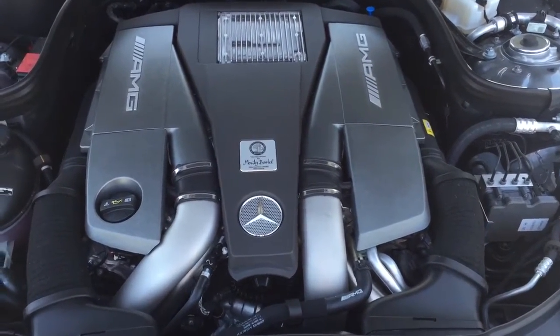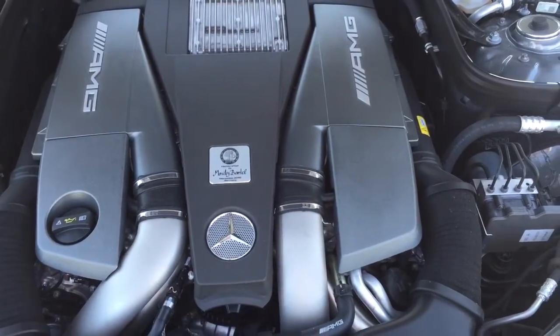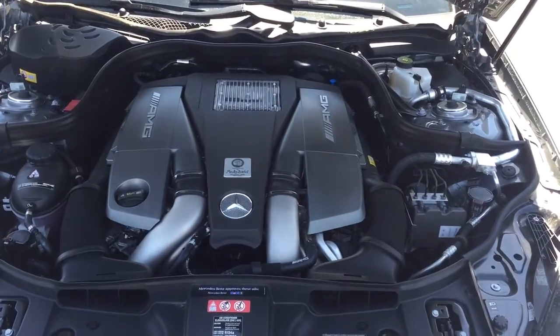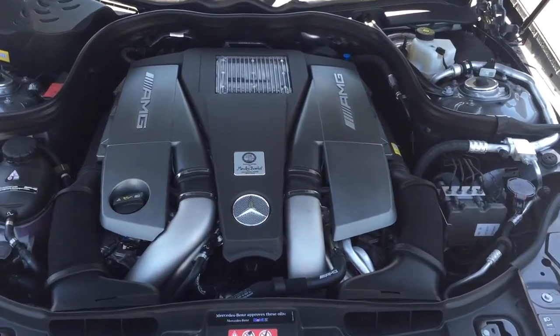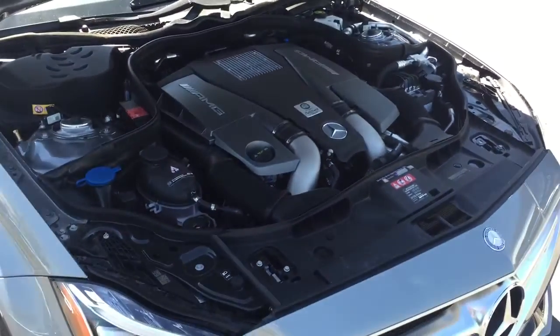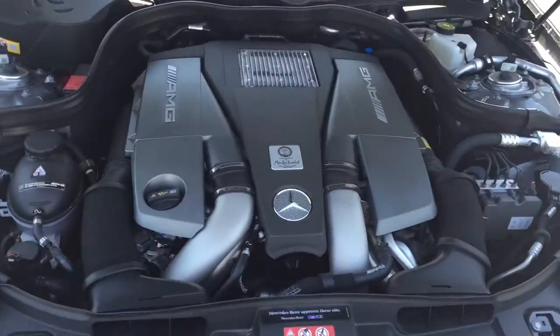One of the main features to that is the hand-built AMG Motors. This is going to be a 5.5 liter twin turbocharged V8, high pressure direct fuel injected. We're going to run anywhere between 12 to 15 pounds of boost out of this particular motor. This guy's going to generate 577 horsepower and 590 foot-pounds of torque. So you can't tell me that's not just absolutely amazing in a sedan style vehicle. Usually you have to spend a lot of money to get something like that.